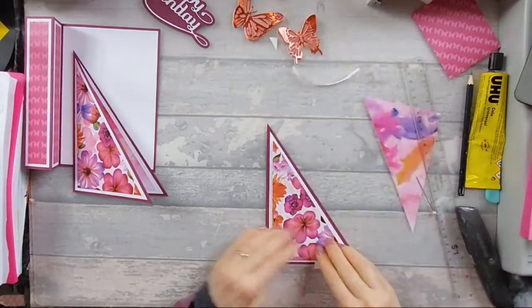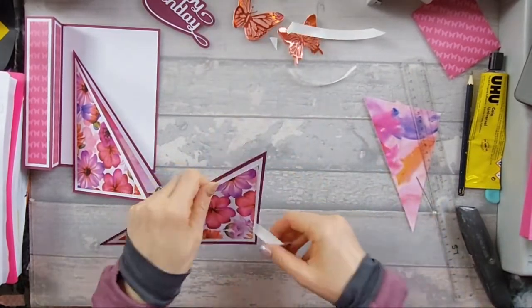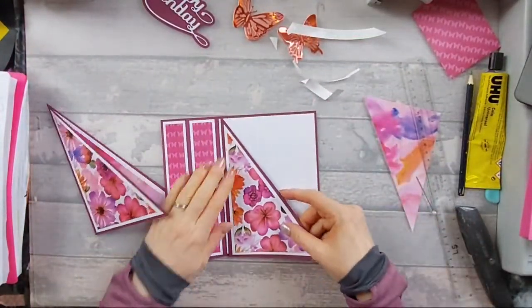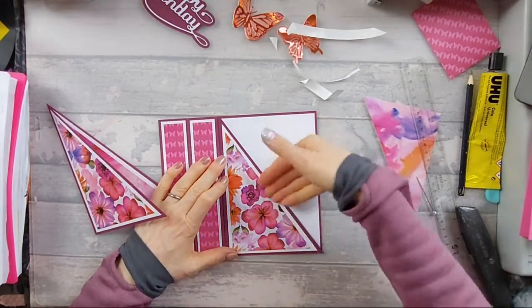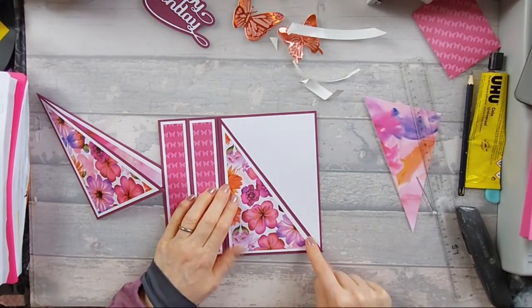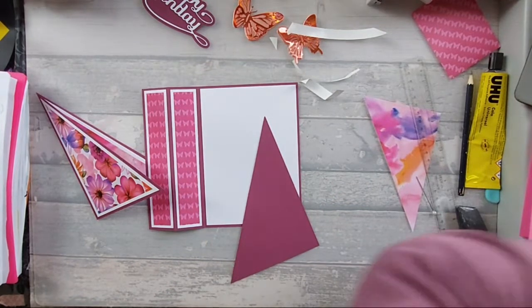Right, let's stick this bit down. This is probably not making much sense at the moment. It's got loads of triangles going on. And then that one goes there like that. Okay, so let's stick this one down first. So this is going to go here. But if you want the pocket, I'm only going to put tape along here, along that edge, and just a little bit up here. Okay, so that's what I'm going to do. Just going to add a little bit of red tape.